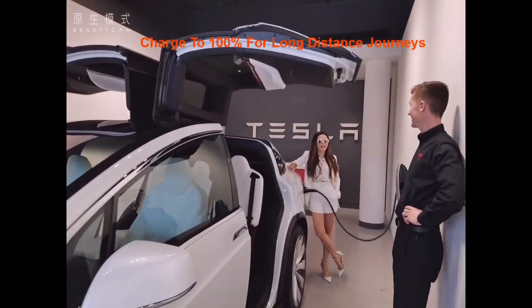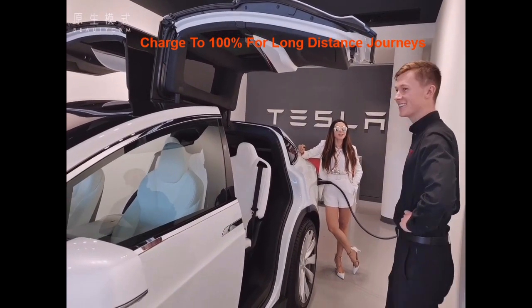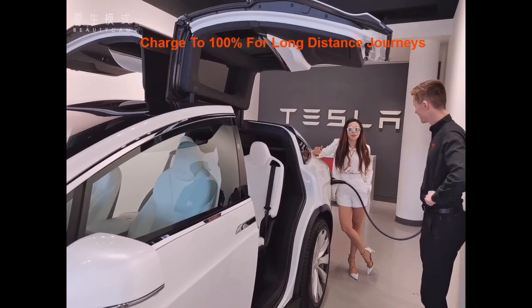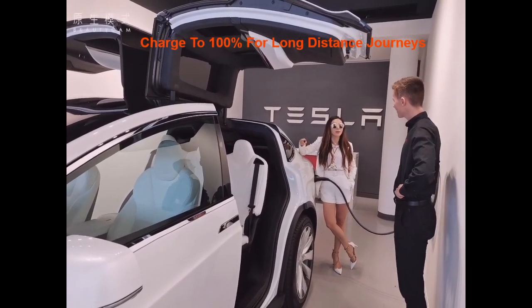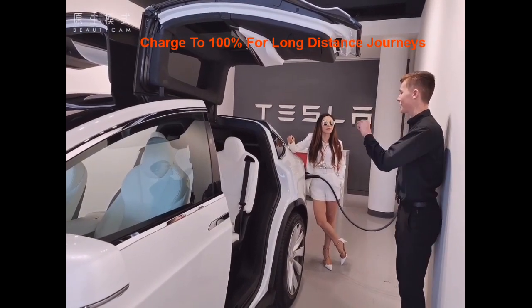On the 22nd of June, all the ski resorts are opening in Australia. So when we're doing that, we need to charge it to 100% before we leave the house. So what do I do to change the limit? You go on the screen, you click set limit, and you just drag it to 100.